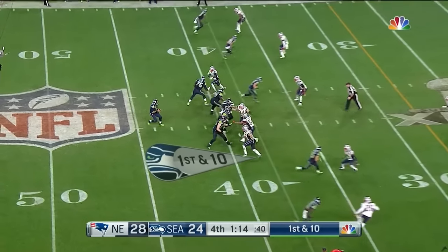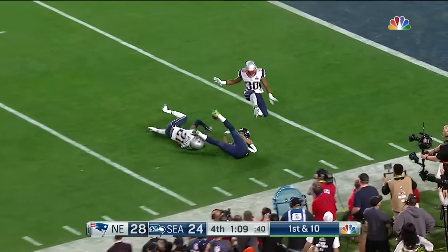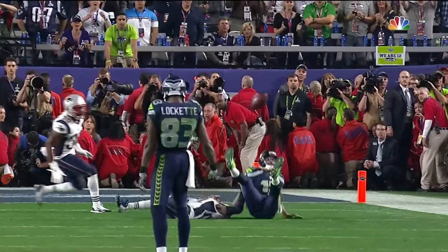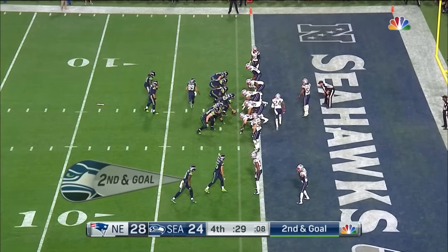To the far side, slot to the near side. Four-man rush this time. Russell's going to lay it up over the top this time. Kurtz reaching up. Ball snap. He got it. He had caught it. It fell into his arms. It was tipped up in the air. And Kurtz on his back at the five-yard line. Are you kidding me? Second and goal.